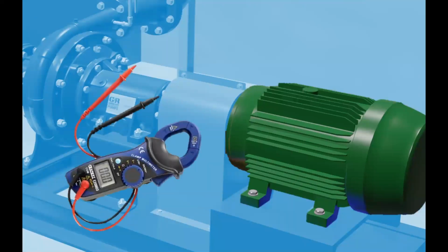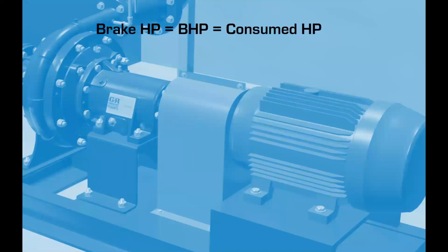You have your multimeter here. And there's a few things that we want to get out of these measurements. One's called BHP, or brake horsepower. All brake horsepower means is horsepower or power consumed. As soon as you put the brake in front of it, it means it's being consumed.